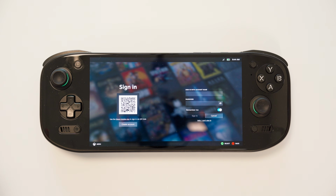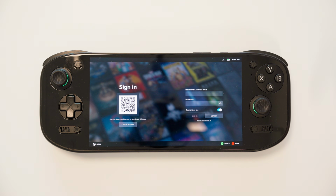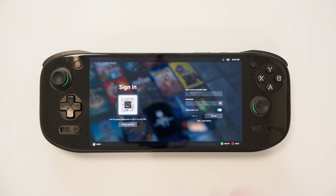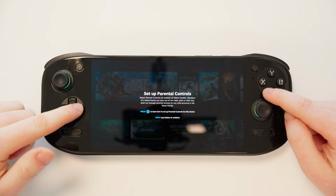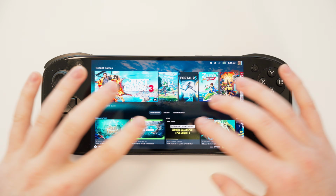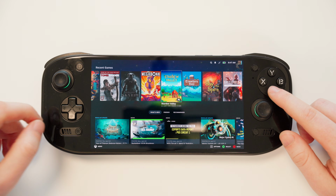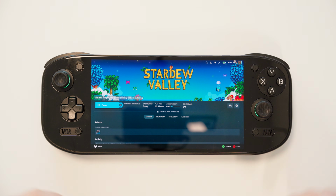But once it's finished installing, you'll be in that Steam sign-in page. You can scan the QR code using the app on your phone. So you don't need to worry about anybody getting your information. And now you should be ready to enter Steam Big Picture mode and start installing your games and, just like it said, having fun. So let's install a game to see if everything's working properly. Let's pick something nice and small like Stardew Valley so we can get up and running quickly.